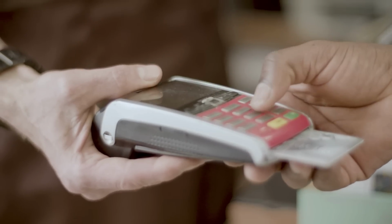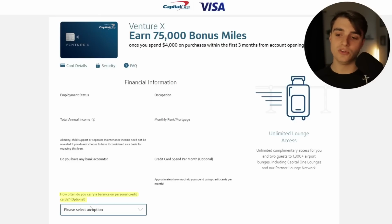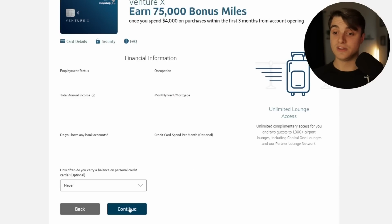And honestly, I'm not sure if they'd rather see a higher number or a lower number here, but considering this is a more luxury travel credit card, I imagine they want to see at least some spend so they know that you're going to actually use the card that they might approve you for. And then after that, it's going to ask you how often do you carry a balance on your personal credit cards. For me, that's going to be never, which should definitely be the same answer for you. After that, I'm going to go ahead and click continue once again.